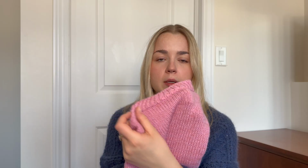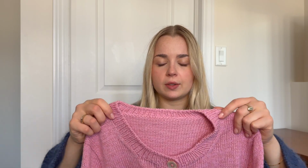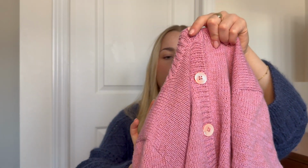I do a tubular bind off for everything, so the tubular bind off is really nice on the neck. The ribbing doesn't flare out at all really. Kind of at the back of the neck, it blocked a little funny, but that's at the back, so it doesn't matter. The buttons were also gifted to me from my friend from her Japan trip, and that's what inspired me to do this sweater in the first place.